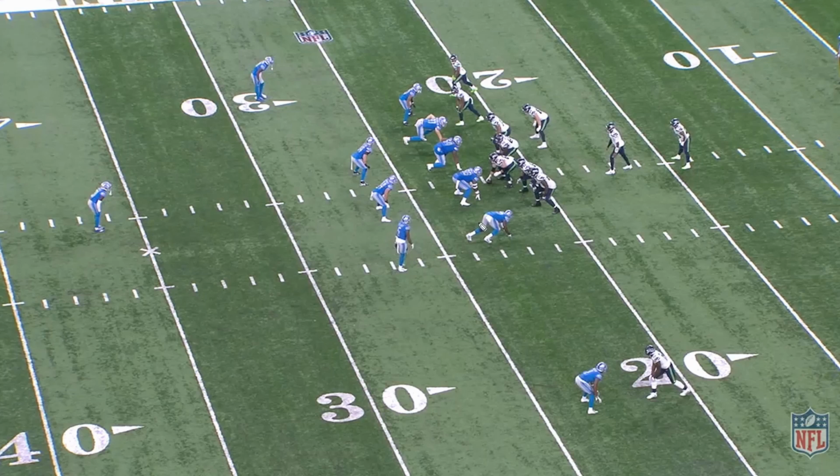Now, what that does when you are a zone read team or have the capacity to run zone read, it doesn't allow this defensive end to just pin his ears back and fly upfield. He's got to respect the run. He's got to surf this thing, be able to squeeze, tackle the dive, play the quarterback, those types of things in the zone run game. So that allows the sniffer to come over here, get set, and give us enough time in the pass pro to make this type of throw.